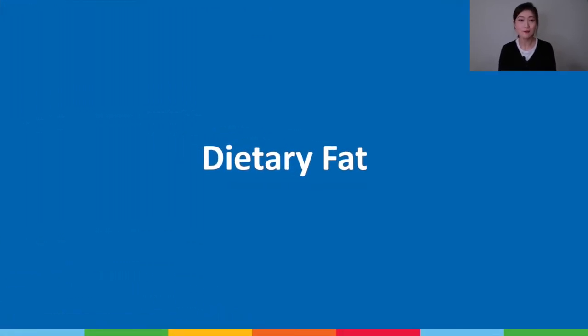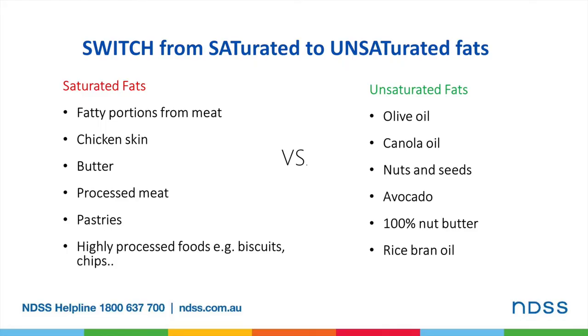Let's have a look at our fat intake. Fats provide energy and keep us warm. They help us absorb fat-soluble nutrients like vitamins A, D, and K and produce important hormones. However, not all fats are created equal. There are two different types of fat in our diet. The first one is saturated fat, and this is the one we normally refer to as the bad fat, because it will increase our LDL or bad cholesterol levels in our blood.